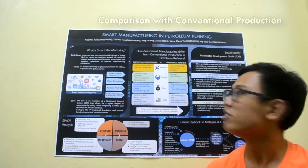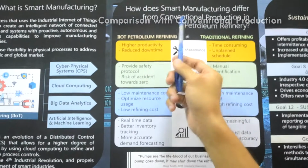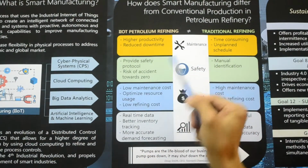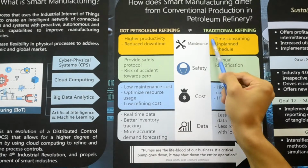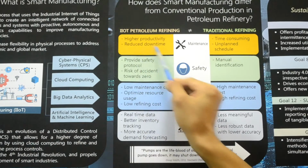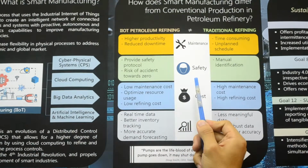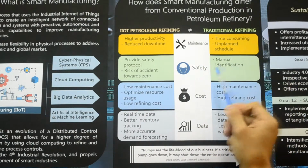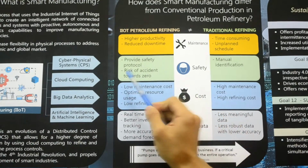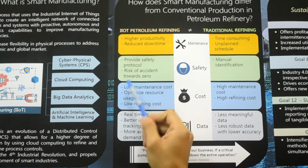My name is Tan Wei. So now I would like to discuss how smart manufacturing differs from conventional production in petroleum refinery. First of all, maintenance. In traditional refining, the maintenance will be very time consuming, and IoT petroleum refining reduces the downtime, which means higher productivity. Second will be the safety. In traditional refining, all the safety will be done by manual identification, but IoT already provides safety protocols, which means the risk of accidents is towards zero.